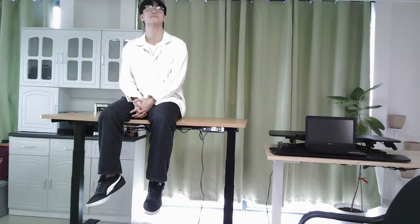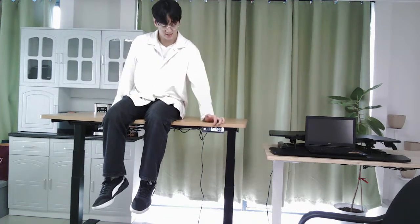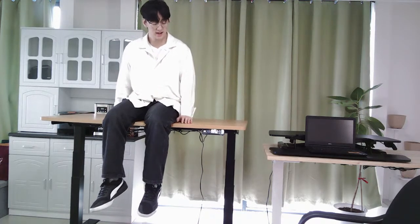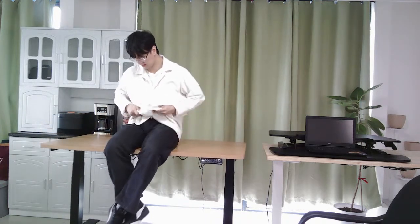Yep. It can carry me, it can carry a person. The height is pretty scary though, so let's go back down. So yeah, everything is all good. It can carry a person.